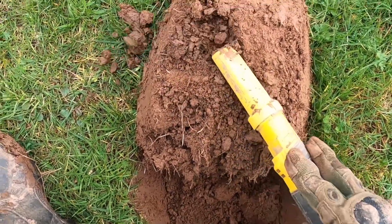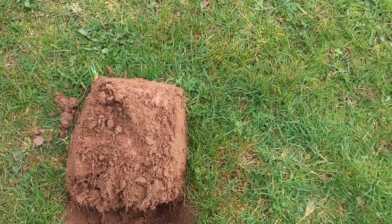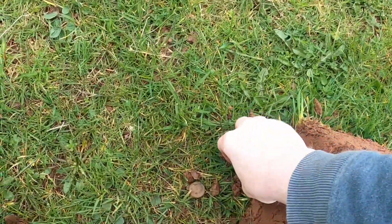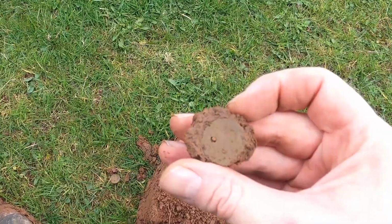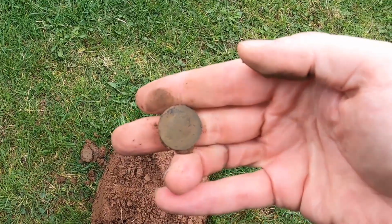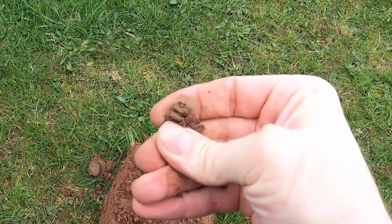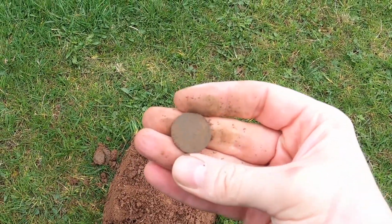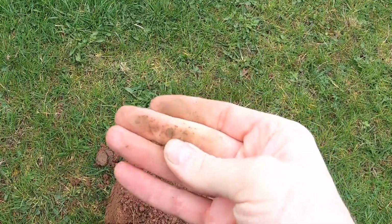Button? No, I don't know. Something just fell out. Put my glove off just in case. Let's have a look at the imprint first. Maybe something on that, but I think there's a coin. Really? It's quite old. Oh, it's gone.